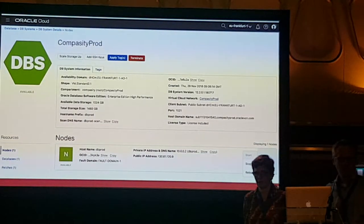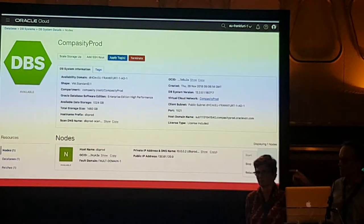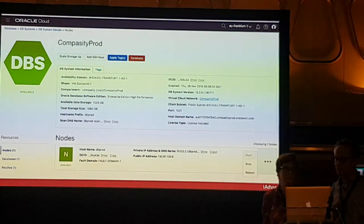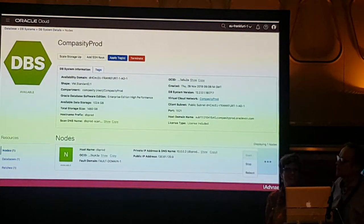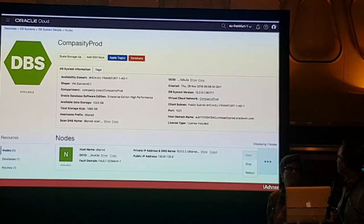When you need to log a service request with support, they ask all that kind of questions: what availability domain do you have, what OS do you use? Oh, it's all there. Why did you put your database as a public service? Sorry? Why did you put your database as a public service, not as a private service? I don't know.